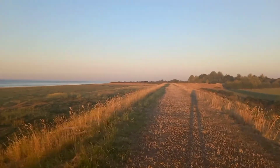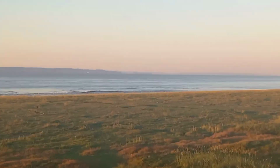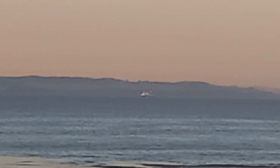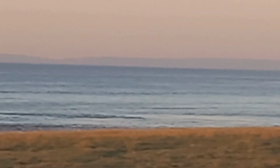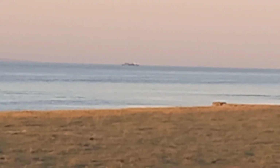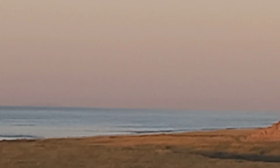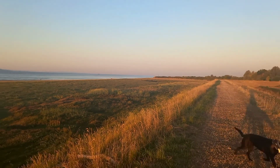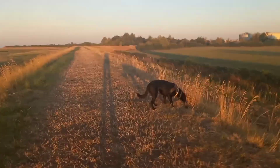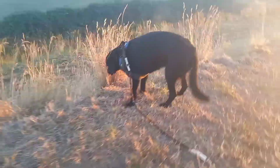There's quite a few ships out there as well. I'll just zoom over, see if we can see what we've got. A little bit too far away to focus. And just in the distance I can make out Flatholm and Steepholm. As the sun rises a bit more, we'll be able to make out the islands. Okay, Otis, this way.